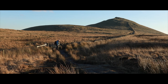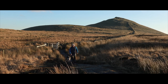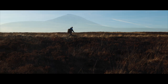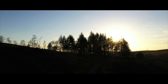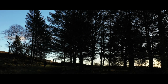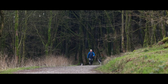Come back down the same path, but once through the gate, carry along the stone pathway. This will take you right across the moor and descend back down into the forest. You need to then head left, following the sign to Trenterbank. You'll see that some parts of the forest have been completely flattened by the infamous Beast from the East a few years ago.